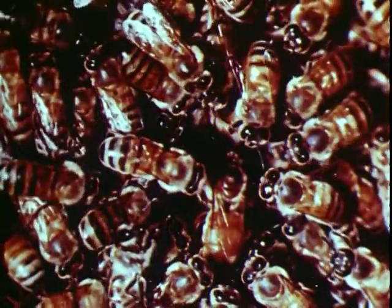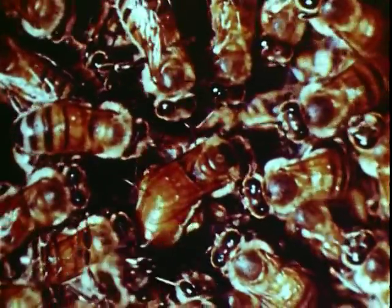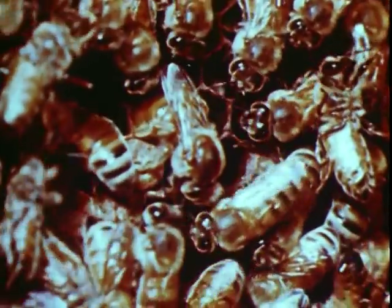Queen bee, however, remains at home. Here she is, the center of attention. Actually, she's not a queen at all. She's an egg-laying machine, going from one cell to another, endlessly depositing her eggs. She alone is able to reproduce her kind.